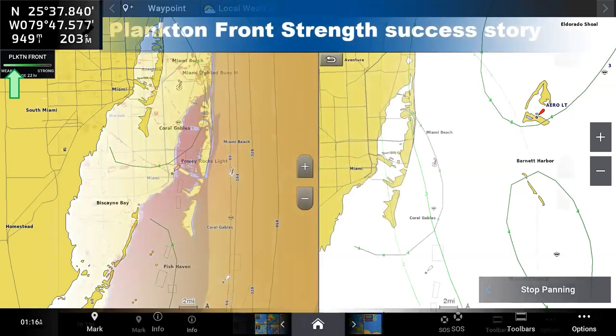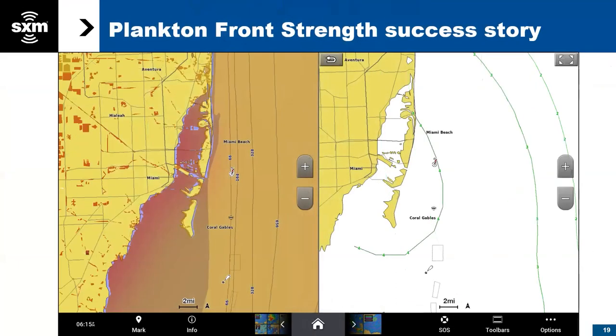So, case in point, often when you see converging fronts, they attract weeds and other flotsam and things that are out there in the water, as they typically represent boundaries of water.